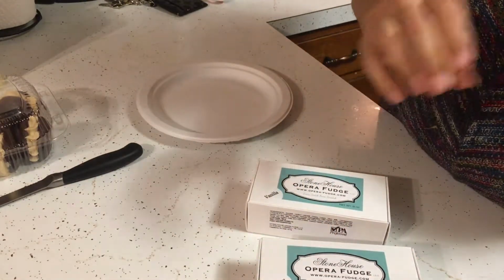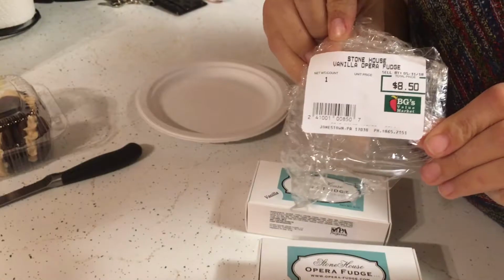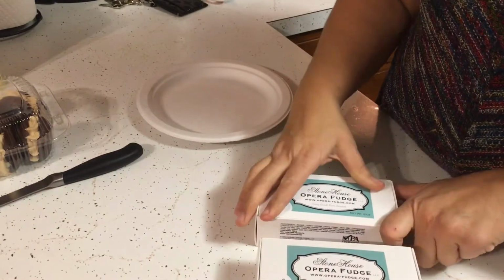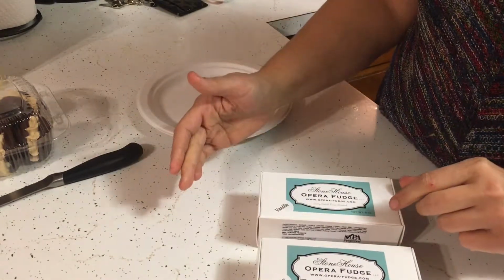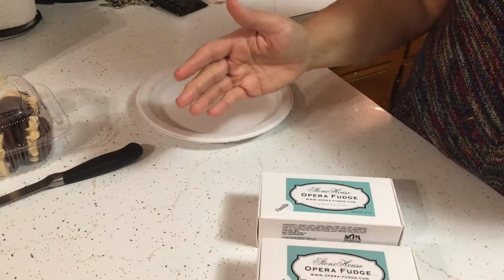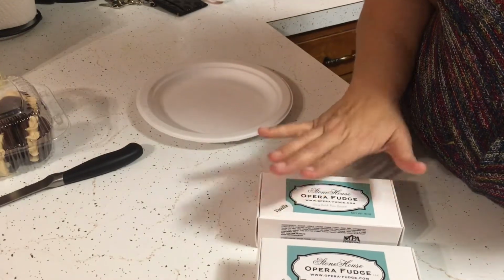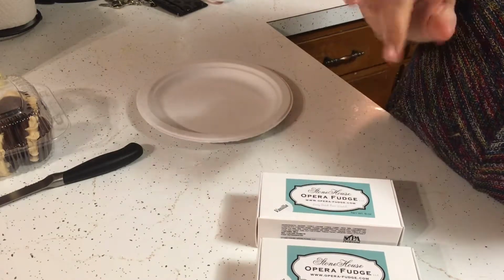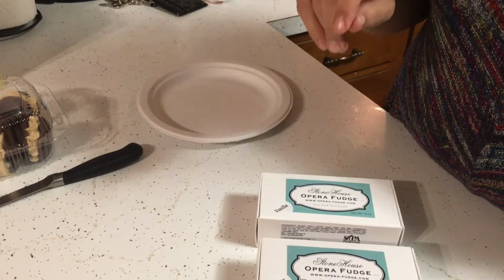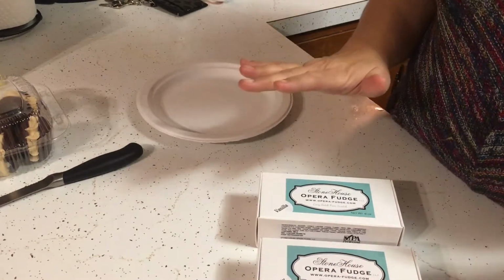Oh, just a tidbit for you. Opera Fudge is expensive. As you can see, it's $8.50. This is a half a pound. When my pappy made it, I think he used to sell a pound for $9, maybe $8. But that was a while ago, and prices have gone up since then. And my father and I lived in Texas when he started making his Opera Fudge, and my father would actually pay for him to ship it down to Texas, with ice and stuff to keep it cool, because you do have to keep it in the refrigerator.